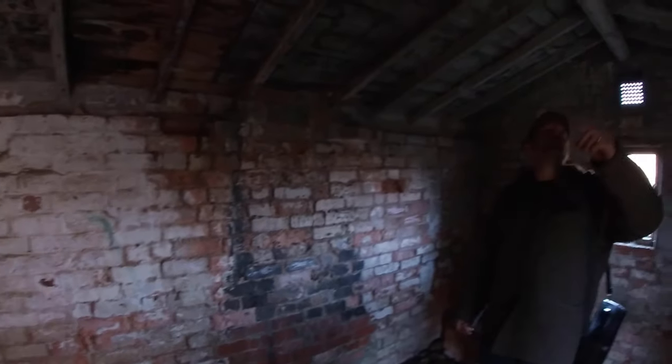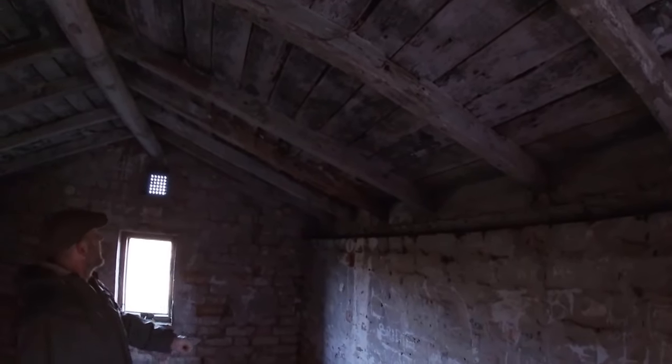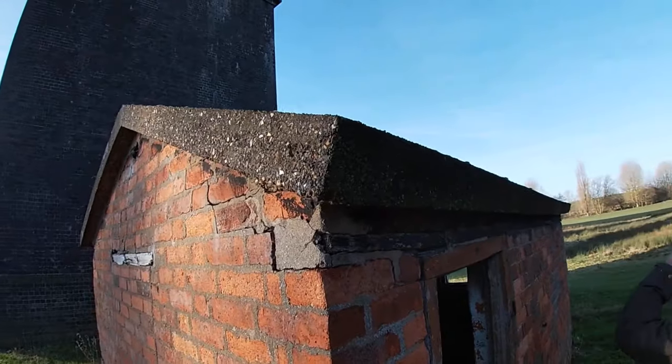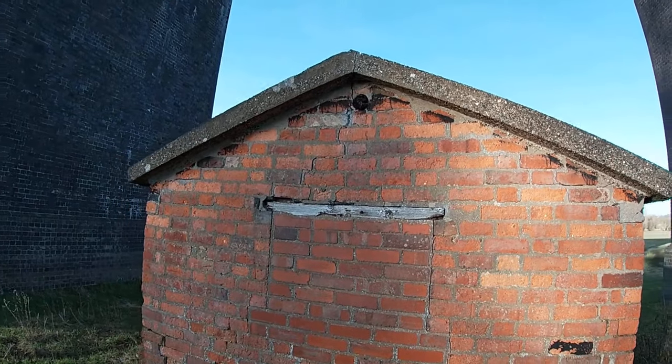Because he can't keep his tools up on the viaduct. This is interesting. It's got concrete above, but this is wood below. And they've formed the concrete over this wood. That's very strange, isn't it? Let me just check if it's concrete. I think it is. Yeah, it is. It's concrete. Yeah, weird.